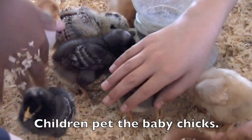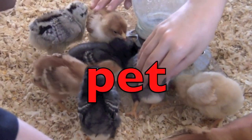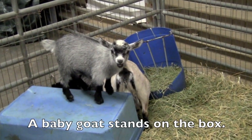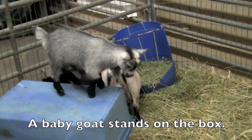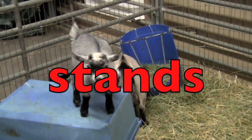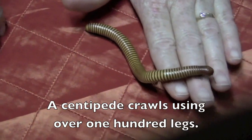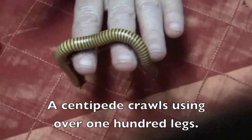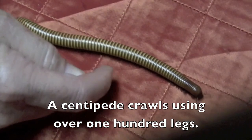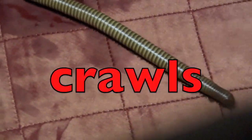Children pet the baby chicks. The action verb? Pet. A baby goat stands on the box. What is the action verb? Stands. A centipede crawls using over 100 legs. What is the action verb, boys and girls? Crawls. Yes, good job.